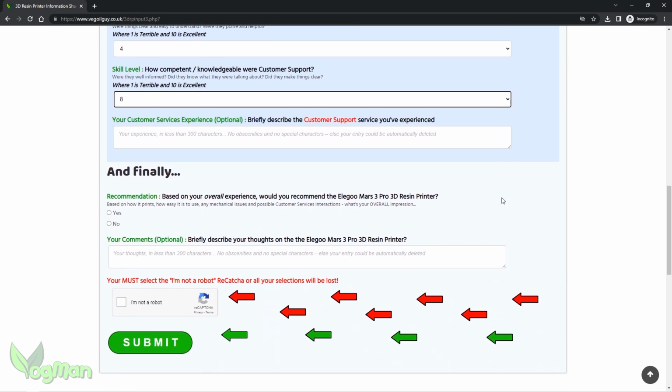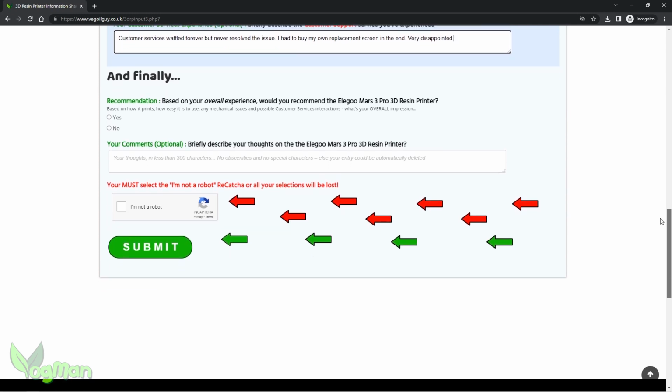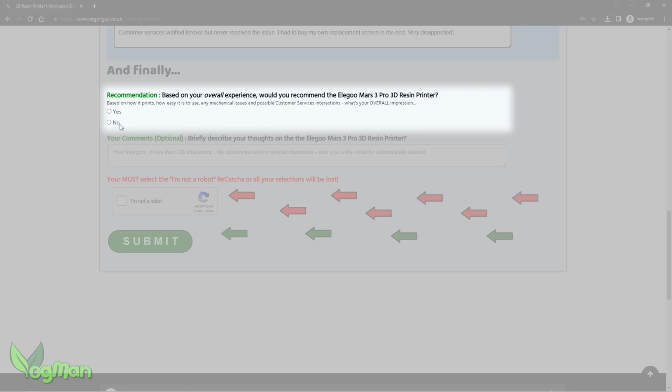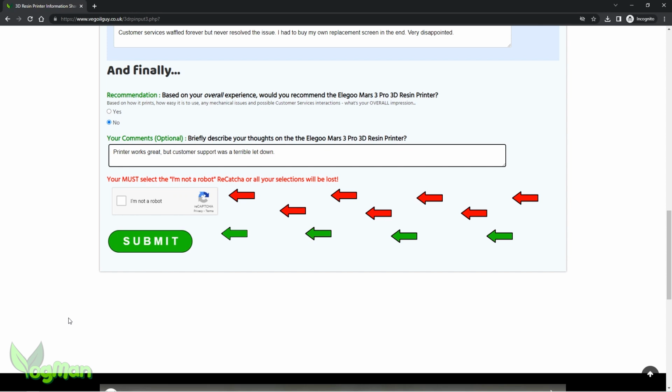Now I get to describe the whole experience, again without swearing or using special characters. So I'll pretend customer services waffled forever and never resolved the issue. I had to buy my own replacement screen in the end. Very disappointed. And finally, again, the recommendation. And this time I'll say no, and add below this, printer works great, but customer support was a terrible letdown.